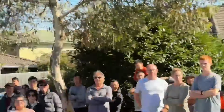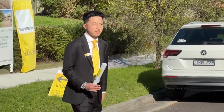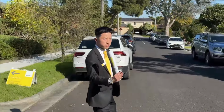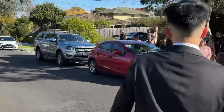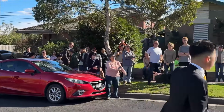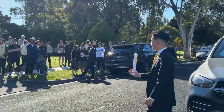32 Stradella Avenue, selling for 1.5 not long ago. Should be exceptional value here. $1,270,000. What do you say? Another 5 on top? Yeah, five more. 1,275, 1,275. Straight back to you. Take us to 1.3.